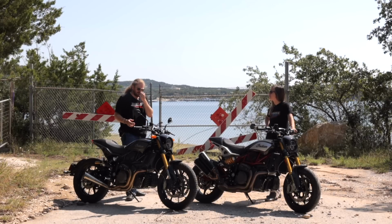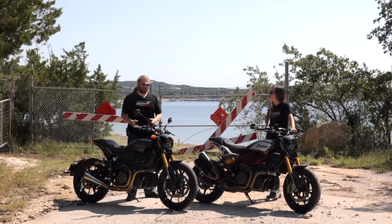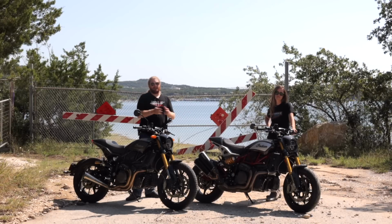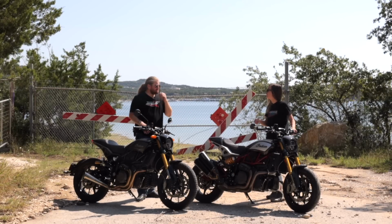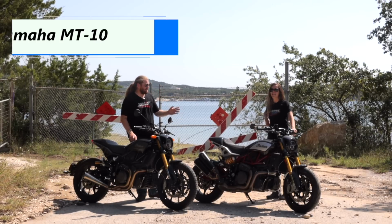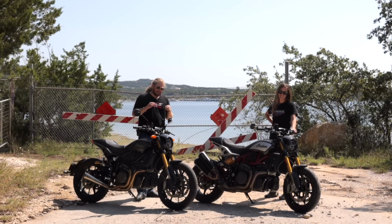The handling on this is brutal. It's not, anybody can ride it. You can absolutely ride it and have fun with it, but calling it good is only in a vacuum. This is excellent and this is fine. You compared it to an MT-10. Yeah, it handles so well. This handles so well. And yeah, I get it.